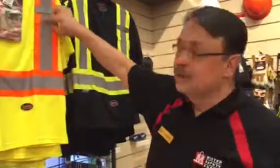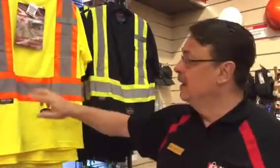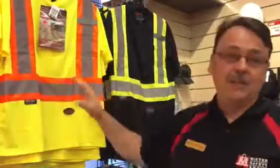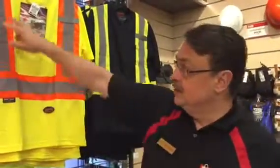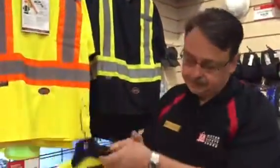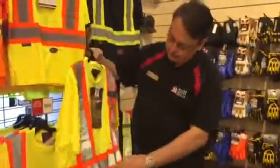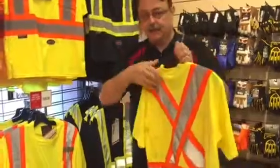Specifically, the 2-inch silver striping on the shirts is what is considered for the CSA. This contrast stitching here, or striping, is actually a BC standard, and it's not necessary to have a CSA certification, so it's just the striping here. For the CSA, you have to have a band that goes all the way around the shirt, you have to have 2 vertical stripes in the front, and you have to have an X on the back.